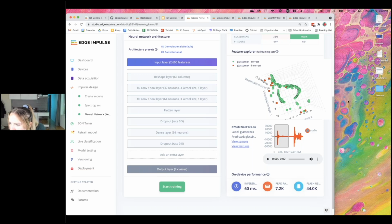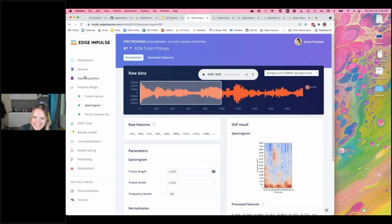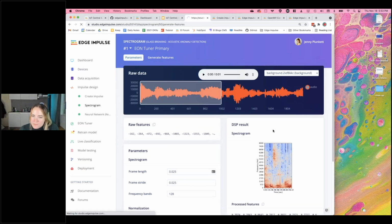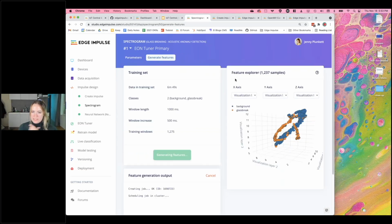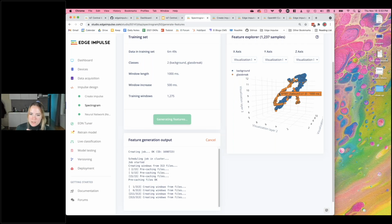Let me see. So the Spectrum Feature Explorer, I see all background samples were labeled as deleted. This I think was my bad. Something must have happened when I messed around with the data acquisition earlier today. But basically, in order to fix that, all we need to do is regenerate our features, and that should fix it. Just click Generate Features, and this will regenerate this page, and we'll have to retrain our model again. But this should help us to click on each individual sample in the Feature Explorer again.